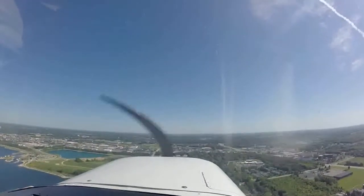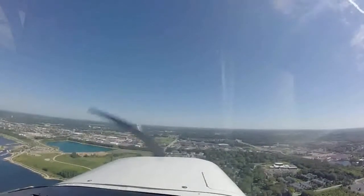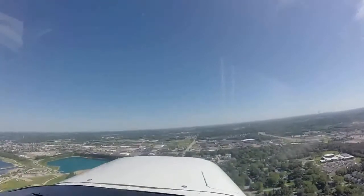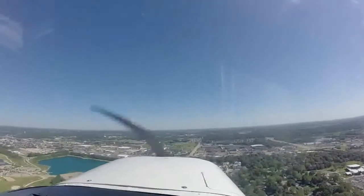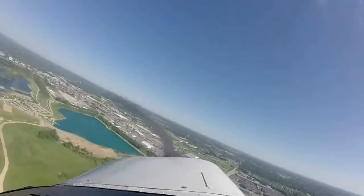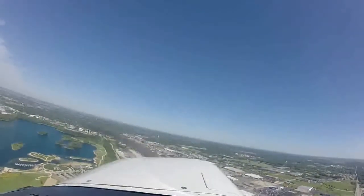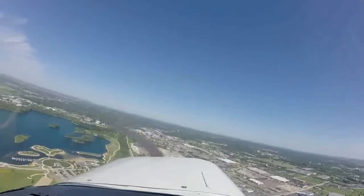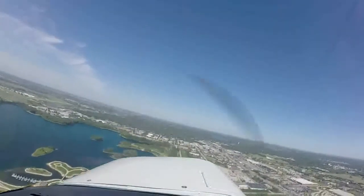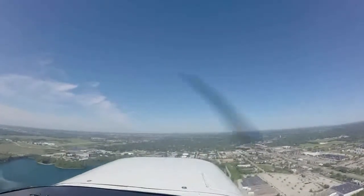Downwind, and tell them you're on downwind. Lake in the Hills, Cessna 6001 Golf, downwind, heading for runway 8. What? You're going to land on runway 8. Lake in the Hills, to land on runway 8. That makes a turn. Whoa. He's on the runway, you see him? Yeah, I see him.